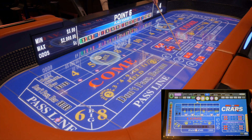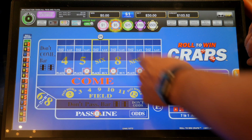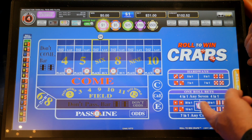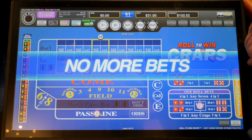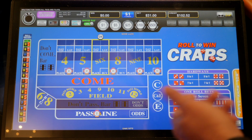So we got all the numbers covered, and we'll see what happens. What's fun is I can actually cover everything with a dollar horn. So basically, with that, 25 cents on all the numbers. Normally, you would make it a $4 horn, but because they pay to the penny, you can actually bet a $1 horn because it'll pay.